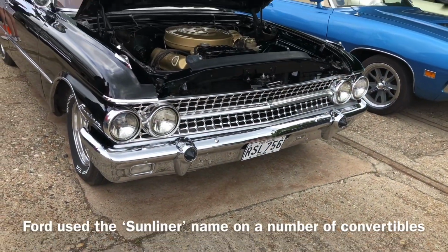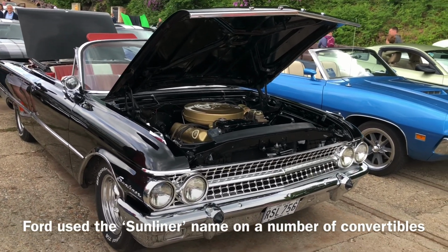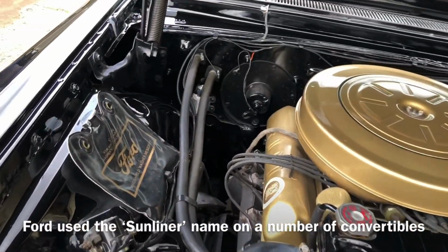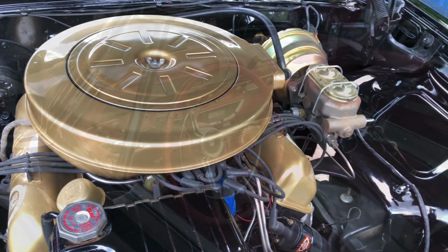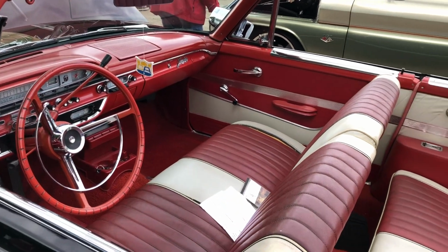Now I'm struggling with this one, so you'll have to definitely put the comments and help me out on this one. I haven't got the chance to Google it now. It's a Ford Sunliner. It's worthwhile taking a look under the bonnet, because you could probably, if you chose, cook and eat your dinner on that. Lovely condition. And the inside of the car's not half bad either, is it?